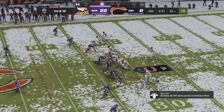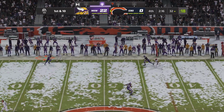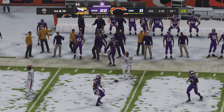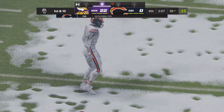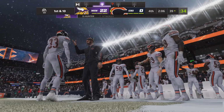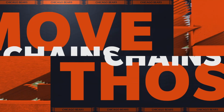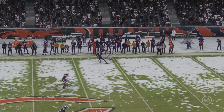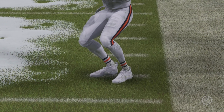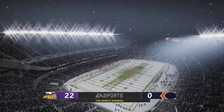Mike, 55. Check 55. Fields on first down. That's complete to Mooney. And able to rip off a big chunk of yardage before being dropped inside the 40. First down for the Bears. First and 10 at the 39-yard line. Just 2 minutes remaining here in the fourth quarter of what has been a one-sided affair.